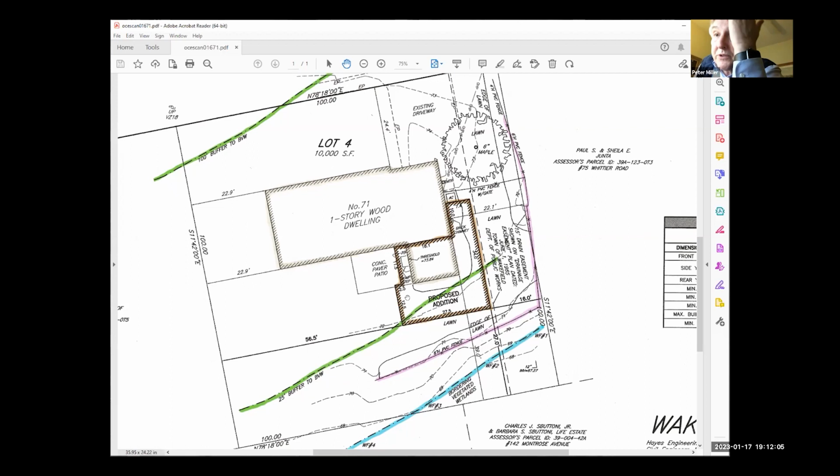I'm sorry, where's the wetland? Oh, I see. It's the blue line. Yep, sorry, I see it.